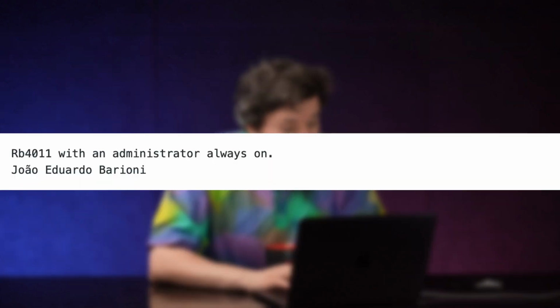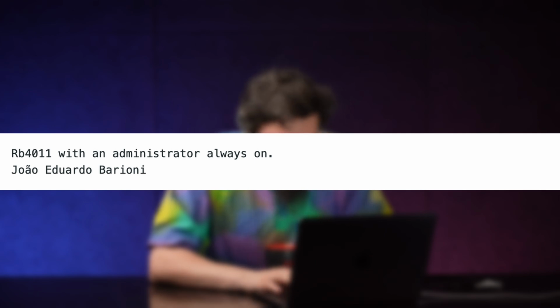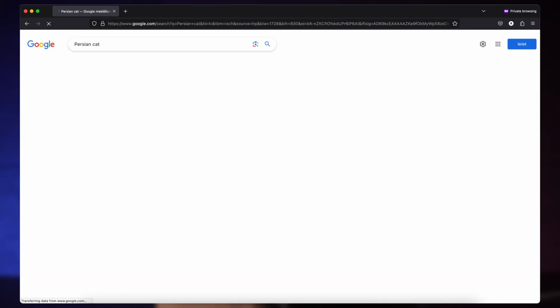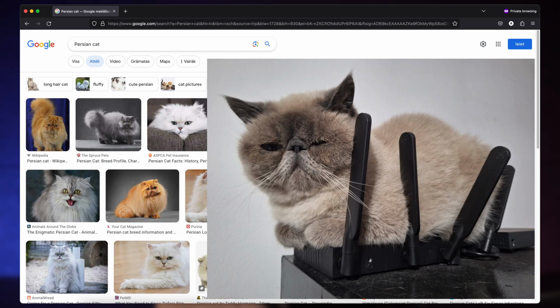Next, Joao Eduardo Barioni sent us a nice picture with the following description. RB 4011 with an administrator always on. So before I show it to you, do you have any guesses? What's the administrator that is always on the job, always on site? That's right, it's a cat, a beautiful cat. So is it a Persian cat? I think it's a Persian, right? Let's check. Persian cat. Yeah, it's definitely a Persian cat.